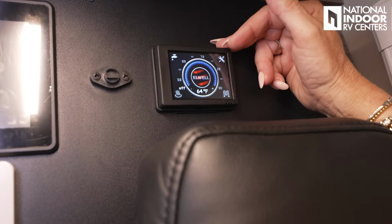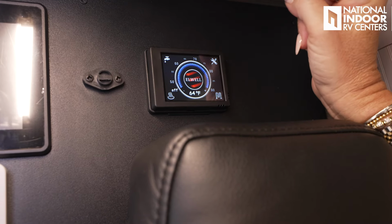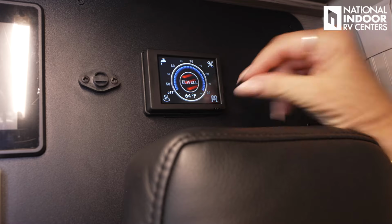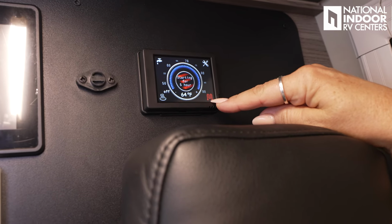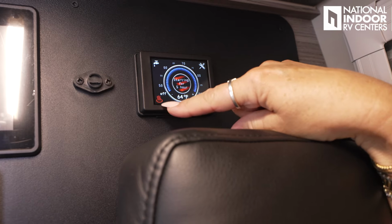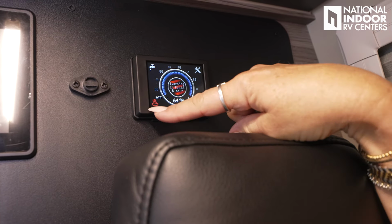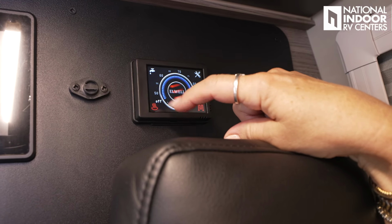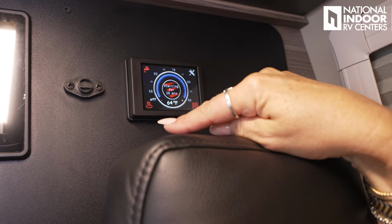So here is our Timberline control panel. This is going to be for your on-demand hot water and your furnace. So you've got 2 different kind of heating elements. You have your electric, which is going to run off of shore power or your generator. And then you've got your fuel burner, which is going to go off your diesel fuel tank. So you might want to turn those on a little bit before you're ready to take a shower. And then you can turn on your water heater right there.